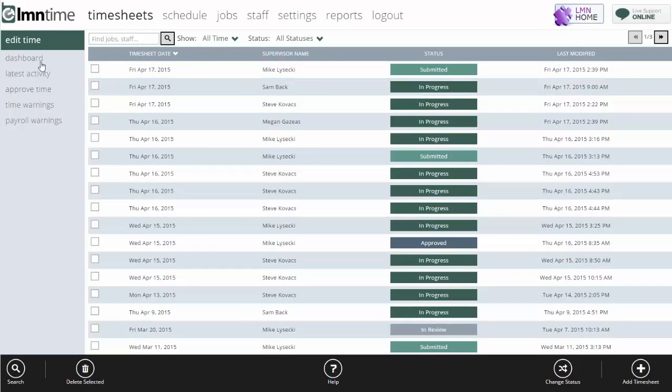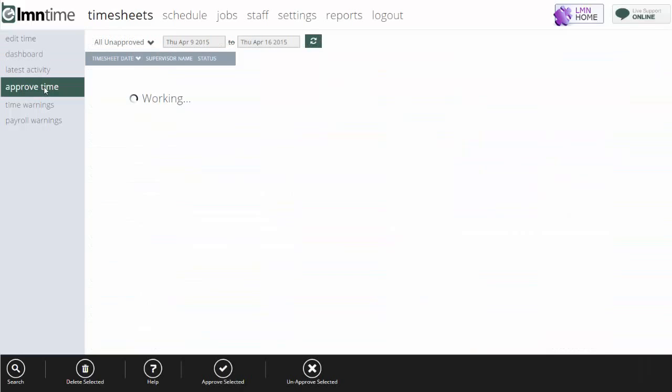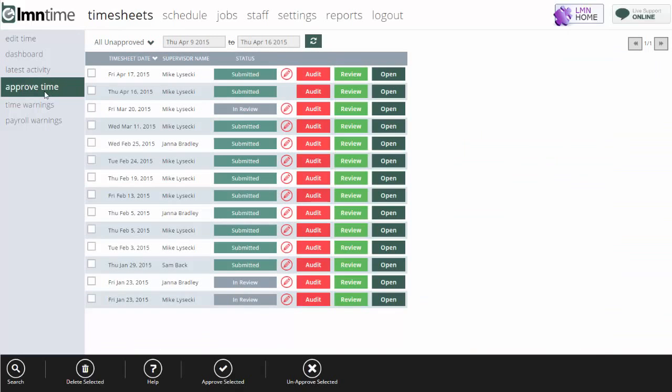What the office sees the next day is something like this. They'll go timesheet, approve time, and there's that timesheet I just filled out, ready for review and approval because its status is submitted. However, if you see this little red pen here, it indicates that the foreman has made some manual edits to the actual date and time.